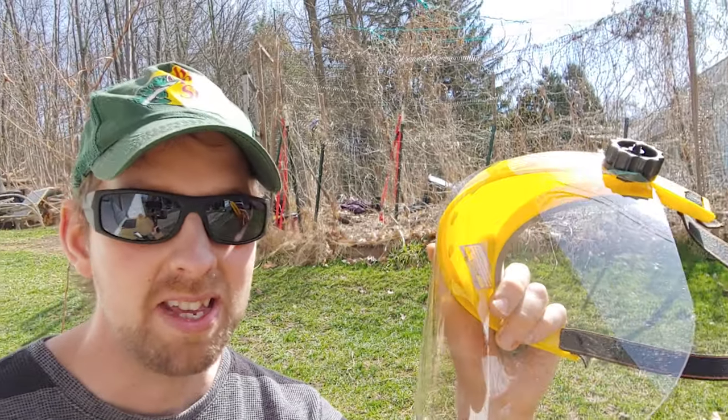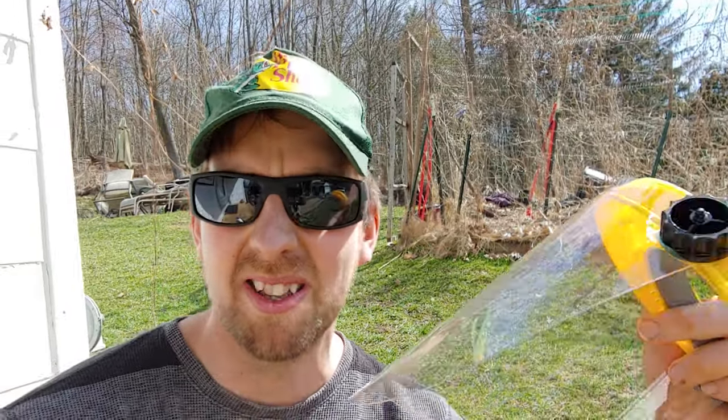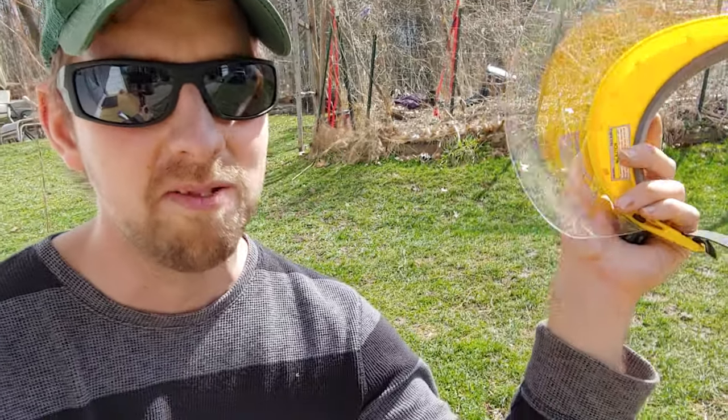And definitely wear a long sleeve shirt in case you get a little overspray on your arms. It definitely says you want to wash this off as soon as you can if you get it on your skin. That's why I'm wearing long sleeves, and I'll definitely just throw this in the washer when I'm done with it because I don't want to wear it after that.